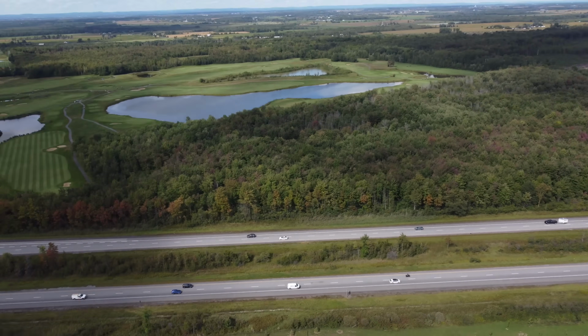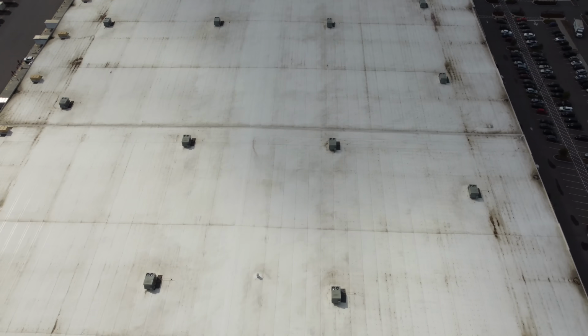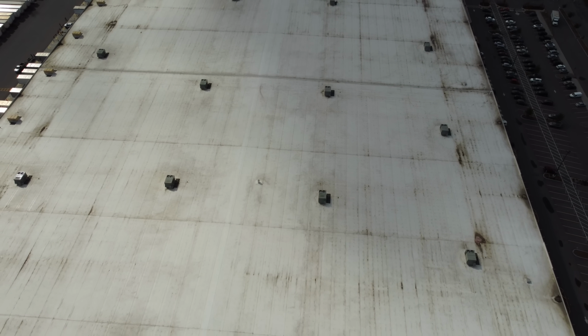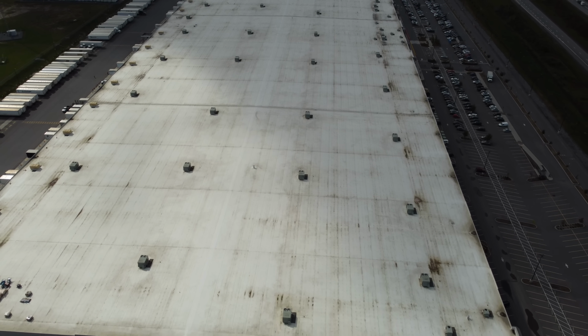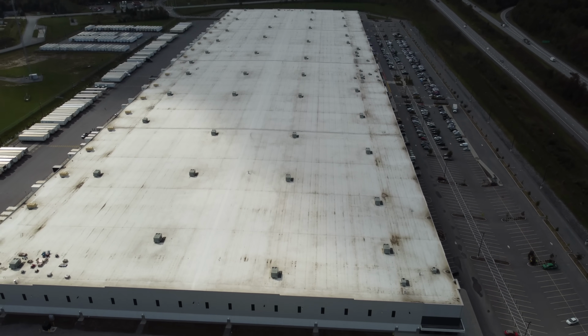All right, so there's the highway. I'm looking down, and let's look back at this thing. Whoa! I'm going to have to go backwards. It still doesn't fit in the picture. It's so huge. Look at this, I'm going backwards. Now I gotta bring the camera up. I'm at 120 meters here. And look at this thing. I can't even get the whole building in frame. That is insane.